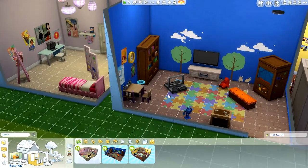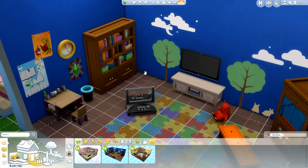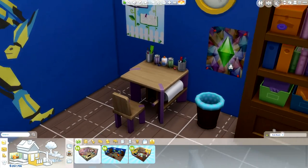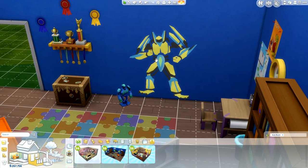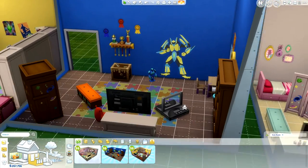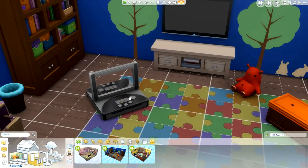This is the playroom, which has, it looks like, that same little cubicle thing with a TV and a new bookshelf, a little crafting area. I love this poster! I love that poster. Oh my gosh, it's like Mega Man. Not Mega Man. It's like a giant robot thing. Giant robot thing, yeah. All right, this is the new game thing. I know that much. It's the gaming console.